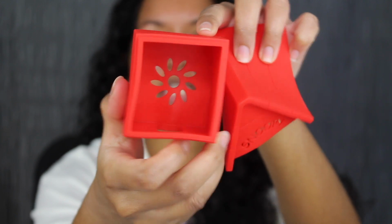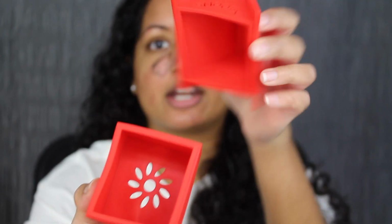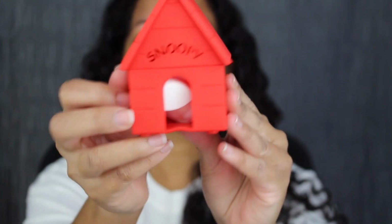Here's what the inside looks like. You have the little ventilation for your sponges, and then here's what the inside of the roof looks like. You can just put both of your sponges inside and then just top it off.